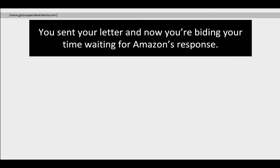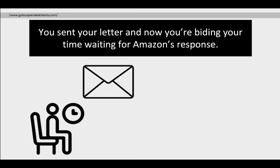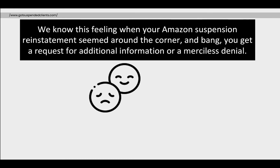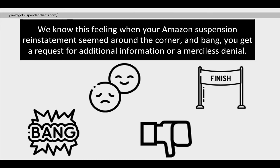Let's imagine that everything is ready for your Amazon account reinstatement appeal: sufficient information, root cause, and plan of actions. You sent your letter and now you're biding your time, waiting for Amazon's response. We know this feeling when your Amazon suspension reinstatement seemed around the corner and bang, you get a request for additional information or a merciless denial.